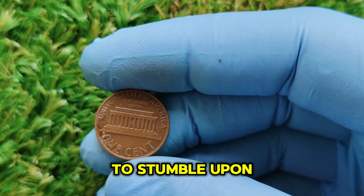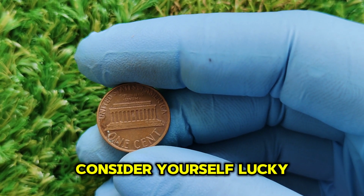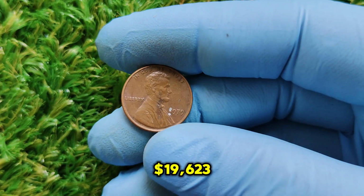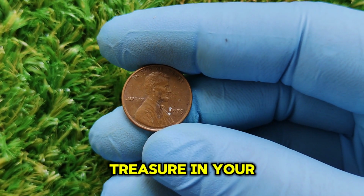If you happen to stumble upon one of these coins, consider yourself lucky. With a current market value of $19,623, you might just have a small treasure in your hands.